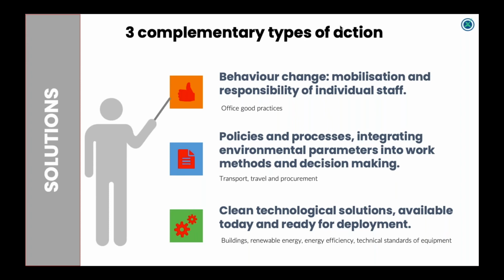But the bulk of the decarbonization effort is really around policies and processes, and how you integrate environmental considerations in decision making, and that's definitely the case for transport and travel and for procurement. So it's important to understand that one of the conditions of success for a decarbonization roadmap is to put full emphasis on this core part, which is about internal policies and processes.